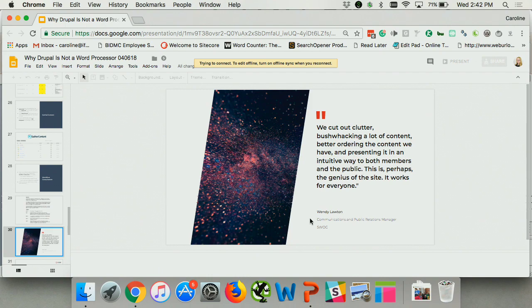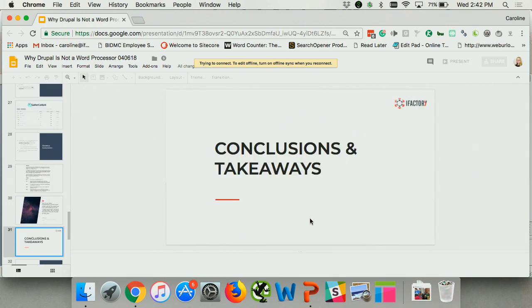It works for everyone. So, by giving them the chance to streamline and look at the content from the macro view and then the page level view, they were able to get everything ready to create the best site possible while being able to continue the really important work that they were doing. And I feel like setting up the strategy ahead of time helped them accomplish that and helped us accomplish that and create a great site.